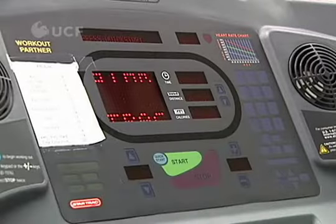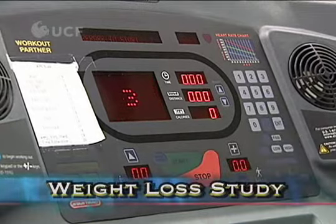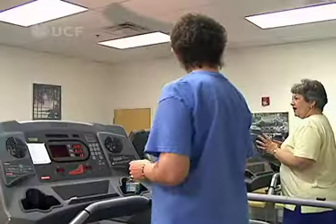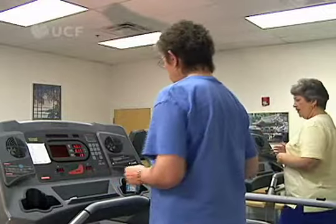It's no secret, as we age, it gets a little harder to keep off the extra pounds. Research involving postmenopausal women is underway at the University of Central Florida, and it's showing the simplest forms of exercise may be all that's needed to rev up the metabolism. With the push of a button, Jerry puts her weight loss program into gear. I've been overweight for many years, and it's something that at my age I realized that if I don't do something about it now, I never will, and it will affect my health permanently.